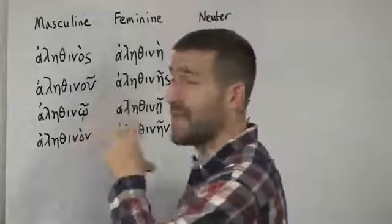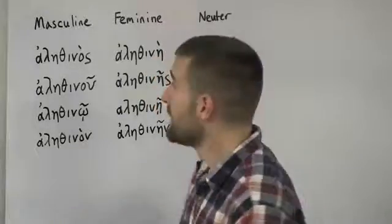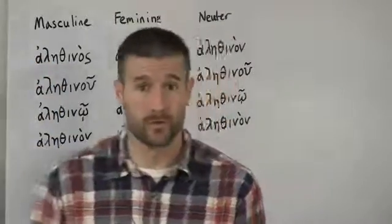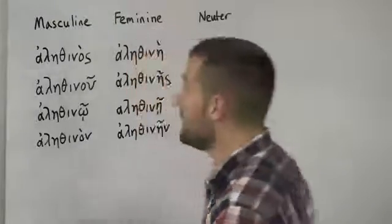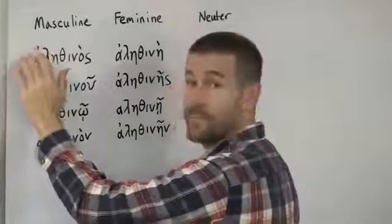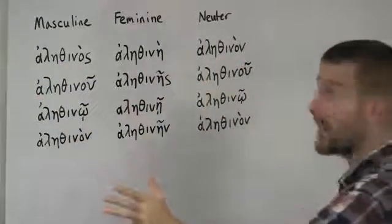Adjectives have to match the nouns that they modify in gender, in case, in number, okay? When I say number, I mean singular versus plural. So I've drawn a chart here similar to the chart that we had with nouns, and we're using an adjective that we've already worked with a lot, which is the adjective true, okay? Remember in John 1:9, it talked about the true light, or Jesus said, I'm the true vine. That word true is the word alithinos, and alithinos is the masculine, singular, nominative form of that word. We're not going to deal with plurals today, but we're going to learn all these singular forms of alithinos.